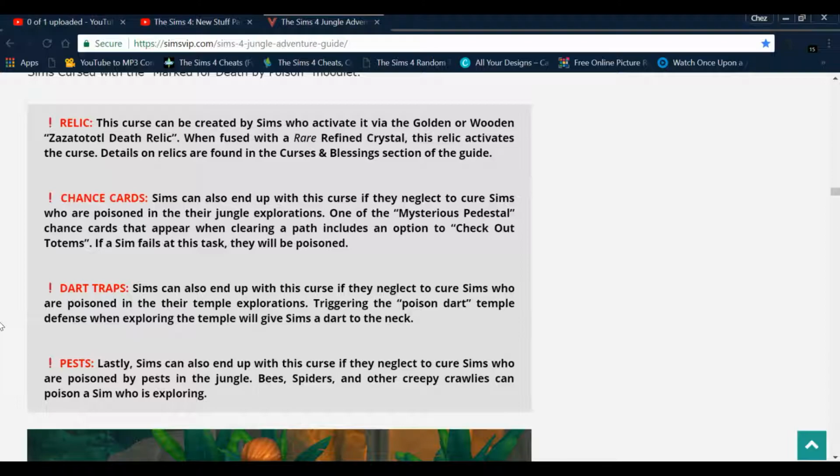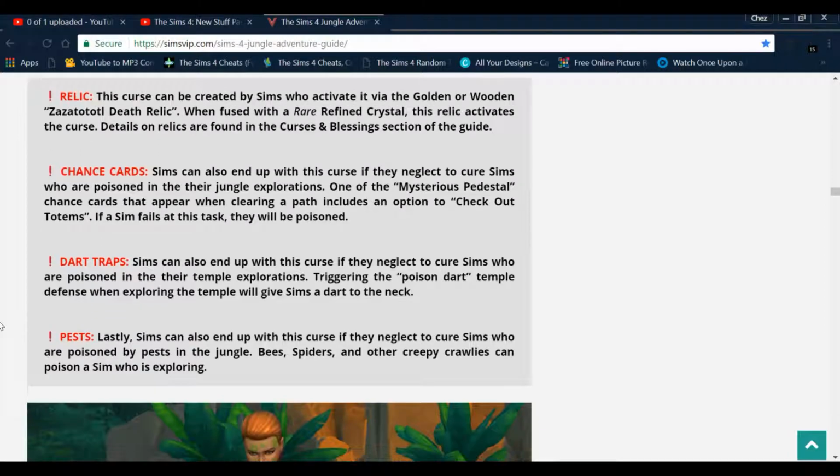Anyways, dart traps. Sims can also end up with this curse if they neglect to cure Sims who are poisoned in their temple explorations. Triggering the poison dart temple's defense when exploring the temple will give a dart to the neck. So that was showing in that trailer, that I was pointing out might be the new death, is like when you get shot with a poison dart. That seems like it would be most likely to happen.